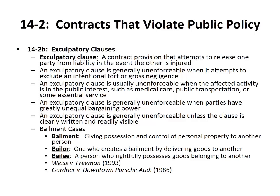If you park your car in a parking garage, there's probably an exculpatory clause that says that the owner of the parking garage is not responsible for any damage or theft involving your vehicle. So we see these a lot, and there are situations where they are not enforceable. So that's sort of this laundry list of things we have here.